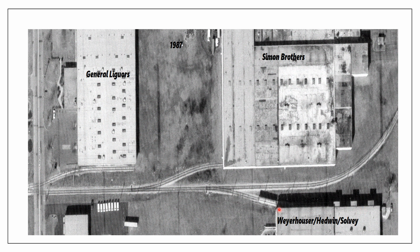Down in the right lower corner, we see what was Weyerhaeuser in the old days when they primarily took boxcars. But then it became Hedwin and Solvay, and I'm not sure what it is today. But in later years, it was mainly covered hoppers that were unloaded there. Simon Brothers was up to the north with an inside dock, and numerous food and refrigerated products were unloaded there. And then we had General Liquors, which also had a siding just east of Canmore Avenue.